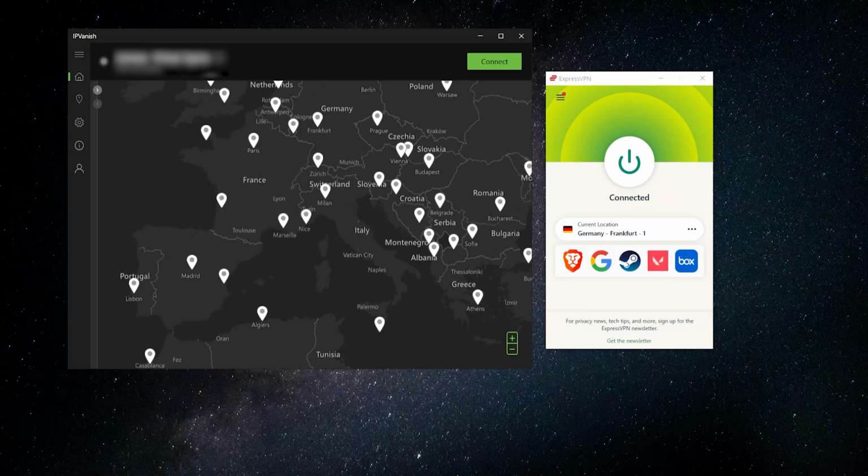Now, as far as ease of use goes, both of these VPNs are really intuitive, and I believe any beginner or intermediate level user will be able to use both to their full potential pretty easily. That said, there is one thing that Express beats IPVanish with, and that's server connection time.